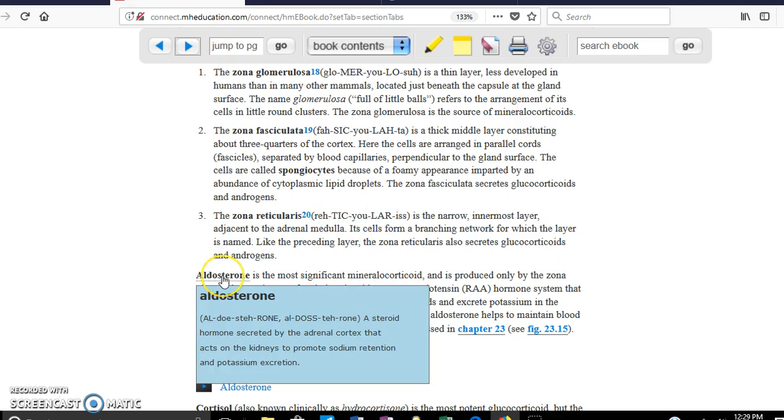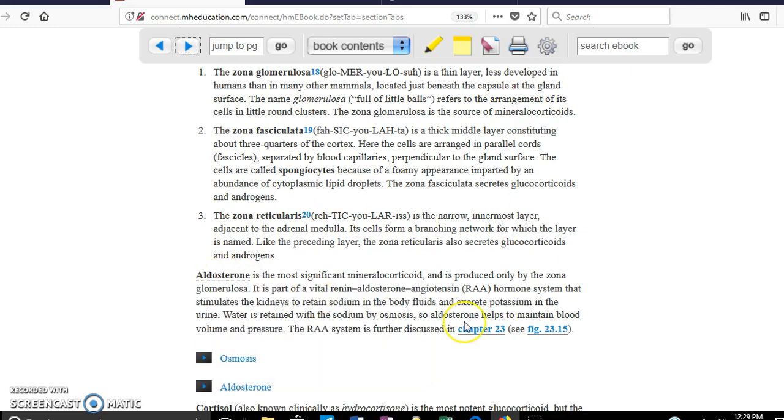As you can see right here, aldosterone is a very important part of the renin-angiotensin-aldosterone mechanism. Remember, that's the one that we use in order to increase blood pressure, and it starts in the kidneys. Angiotensin, remember, is going to stimulate the production of aldosterone at the level of the adrenal gland. Aldosterone is going to help us reabsorb sodium, and when we reabsorb sodium, we reabsorb water, and increased levels of water in your blood will help you increase the blood pressure.